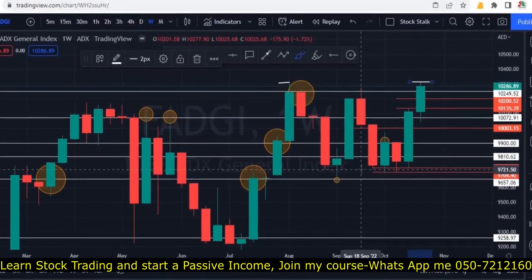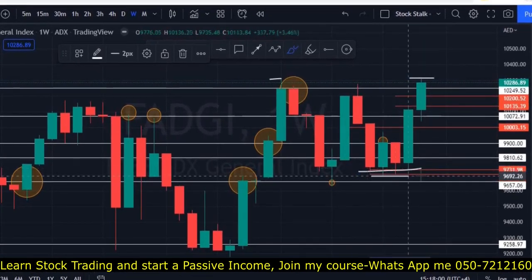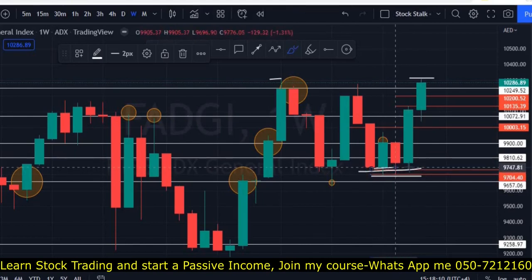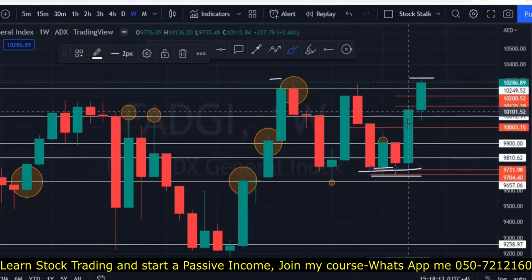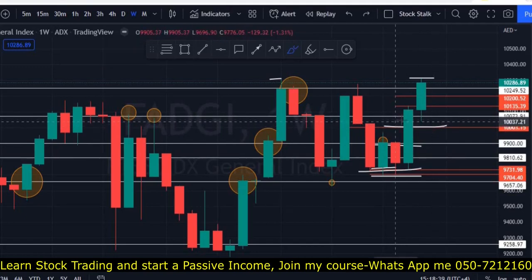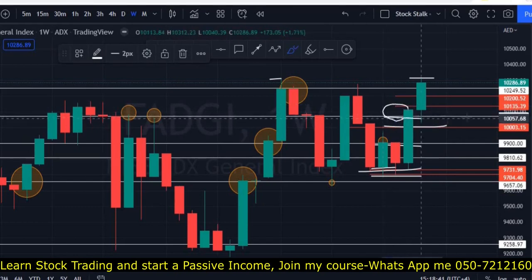So support we know that is between 9,700 to 9,740. Market retested this zone again and again, at least for 3 weeks, and then we saw a solid green candle crossing many resistance areas, that is 9,900, 10,000, which was a solid technical and psychological resistance area. If you are watching my analysis regularly, I had mentioned 10,072 is also a resistance area.